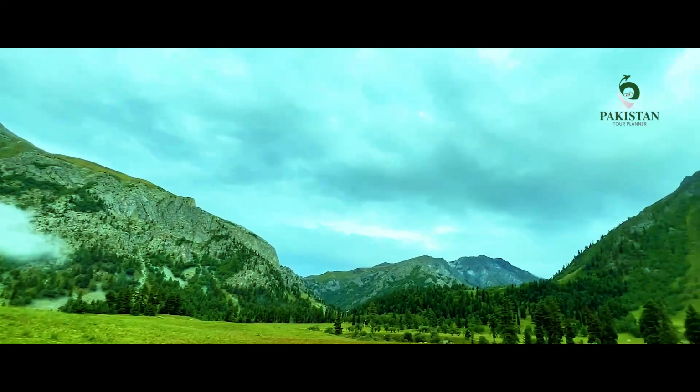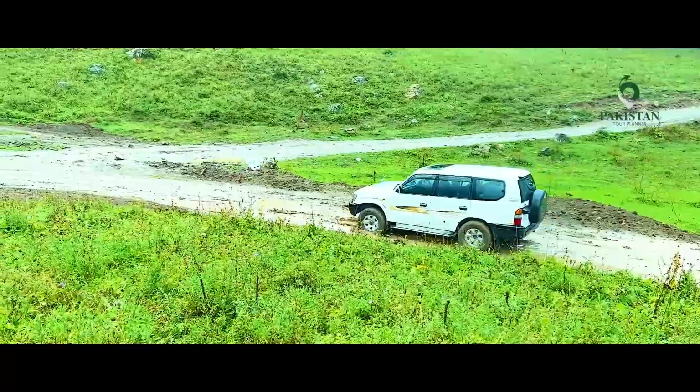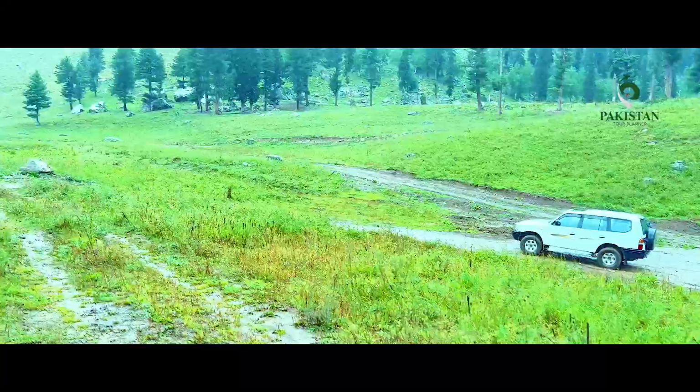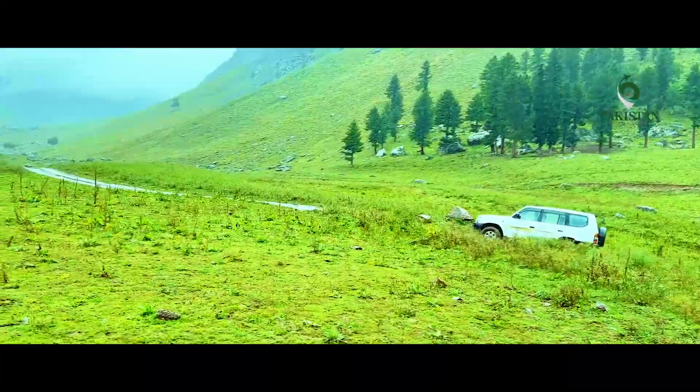Minimarg is a magical place that provides a respite from the hustle and bustle of modern life. With its stunning beauty and warm hospitality, this hidden gem in the Himalayas is a must-visit for anyone seeking to experience the wonders of nature.